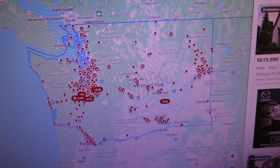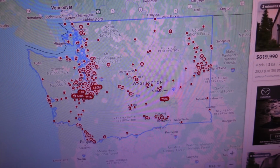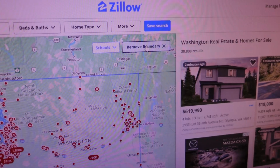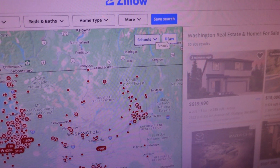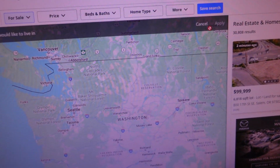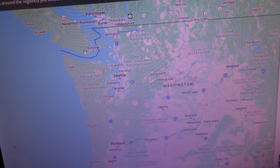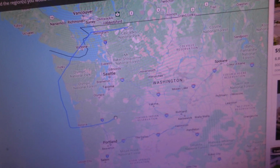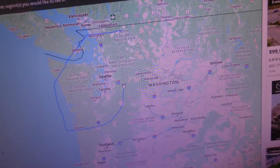So what we want to do here is remove our boundary and draw a new boundary. In order to do that, we go up here to this remove boundary. Then we have this draw option. And we want to draw where we want to see these homes. Where do we want to be, our places to be located? We want this area right here, and we're not in Canada, but Bellingham on down. We can include Forks and Seattle and down to Astoria. Let's get Astoria in there. That is Oregon, but we'll circle that one in there.